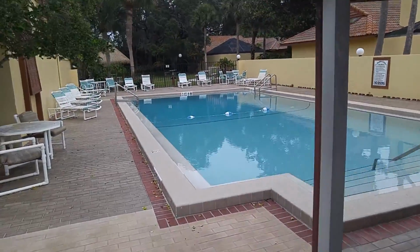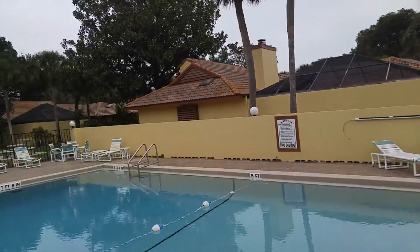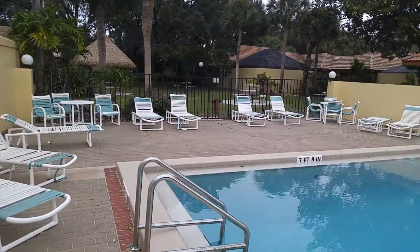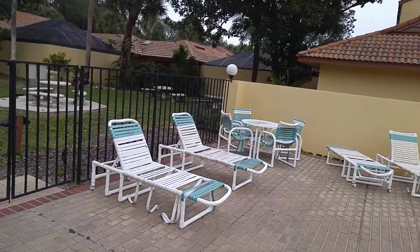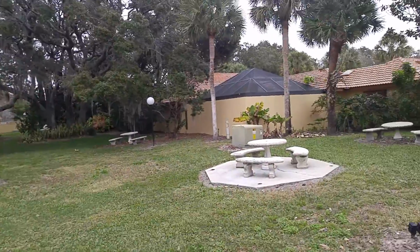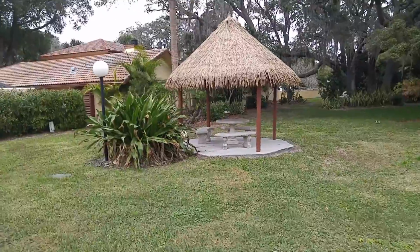But this one is actually in the backyard of this unit. So there you are from the back. Very private. I just talked with someone from the HOA who says that because everyone has their own pool, hardly anyone uses this pool, so it's very, very quiet and private. And I'm trying not to fall doing all this.